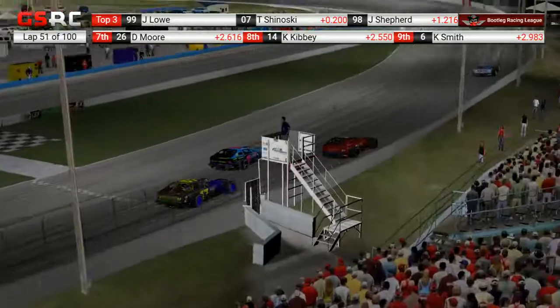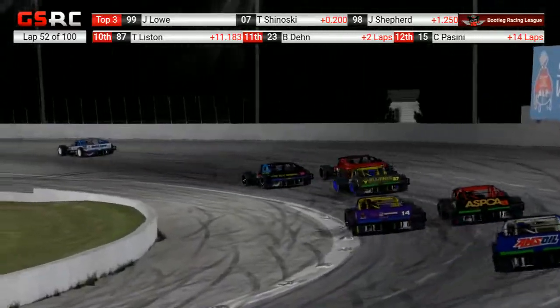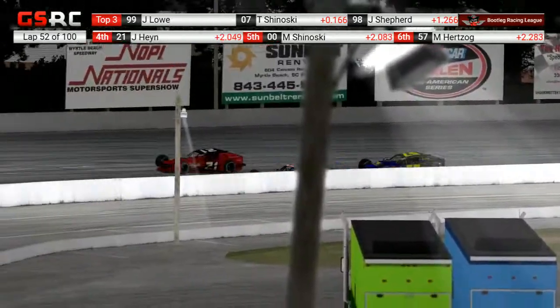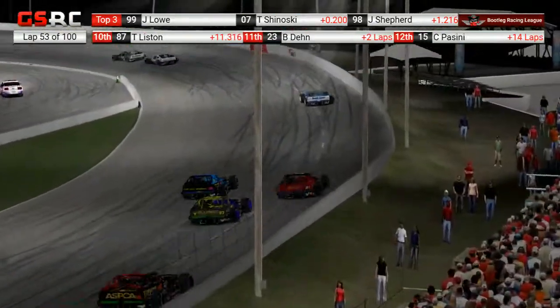Right down, he looks to the inside. Matt Shinosky goes to the inside of John Hine. Side by side they go. John still able to hold strong out of turn 2, still side by side down the back straightaway. Here he goes down out of turn 4. Not able to complete the pass.